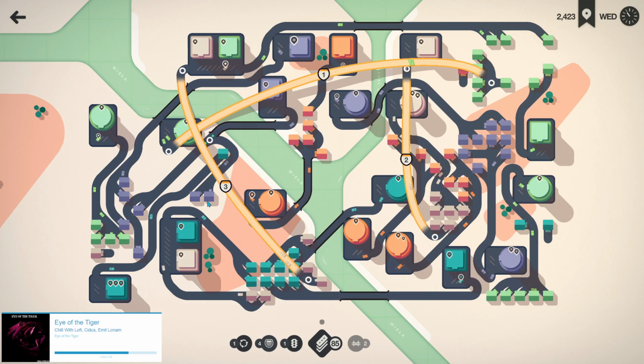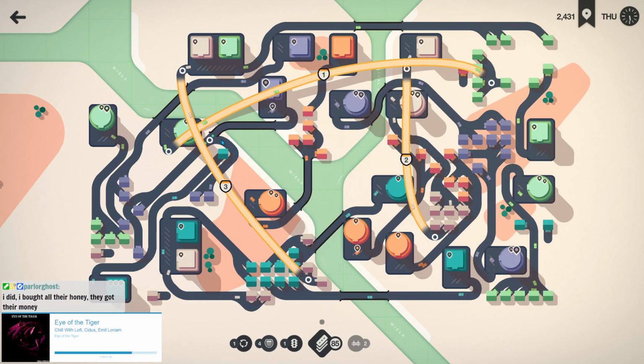We're gonna reposition these purples going up this way.